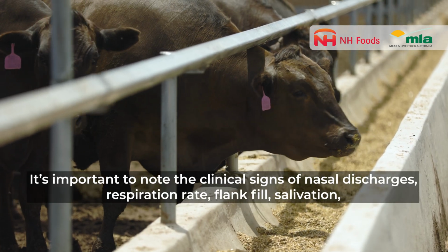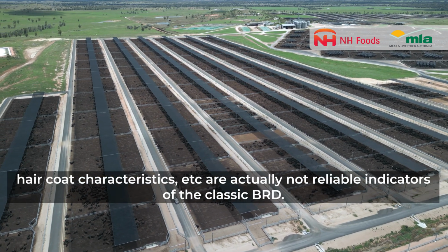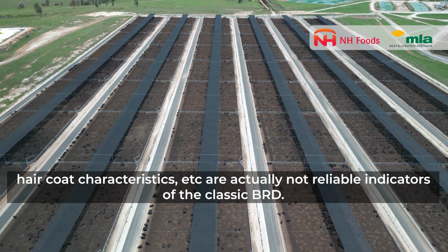It's important to note that clinical signs of nasal discharges, respiration rate, flank fill, salivation, hair coat characteristics, etc. are actually not reliable indicators of the classic BRD.